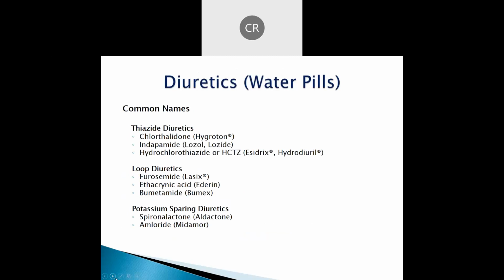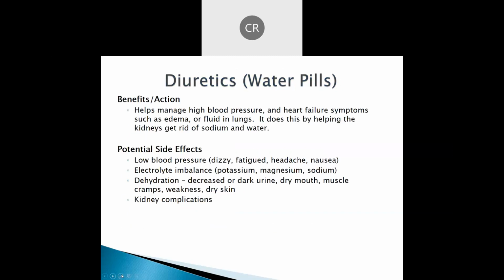Now, diuretics is the next group of medication. They're often called water pills. There's different groupings of water pills as well. The most common one that we see is furosemide or Lasix, but we also see hydrochlorothiazide and spironolactone. Now, what diuretics are doing, they're helping manage high blood pressure, and they're also helping manage the heart failure symptoms, so that swelling in your legs or feet, and that fluid in your lungs. And it helps this by helping the kidneys get rid of sodium and water. So basically, you're peeing out that excess water.